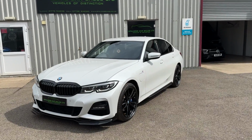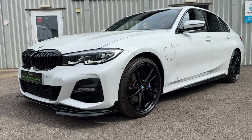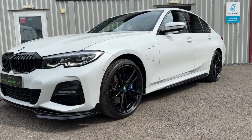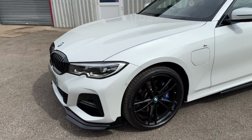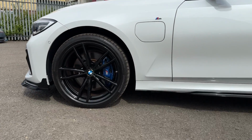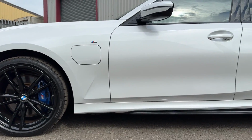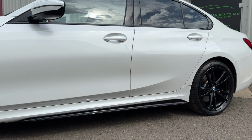Here we have the BMW 330 M Sport Pro. This is a plug-in hybrid which also features the M Sport Performance front splitter, side blades and rear diffuser. As you can see, the vehicle is in exceptional condition.